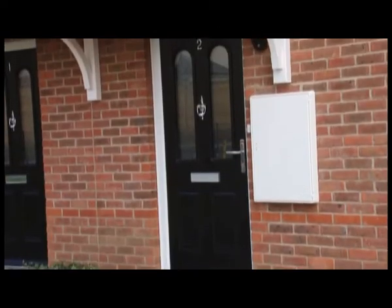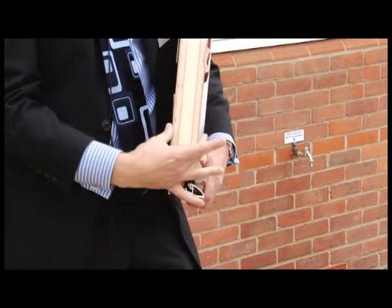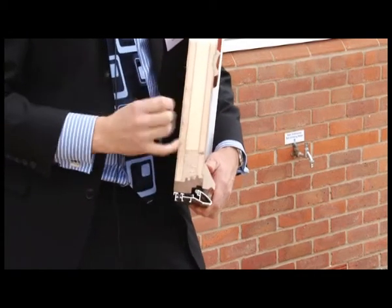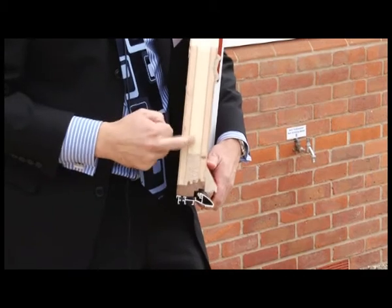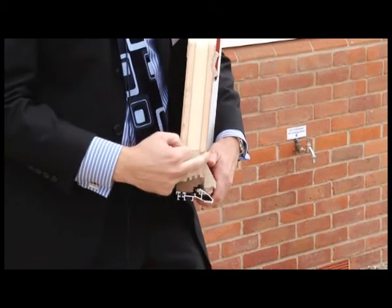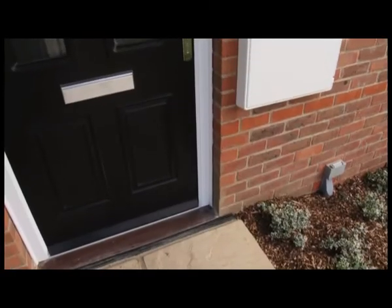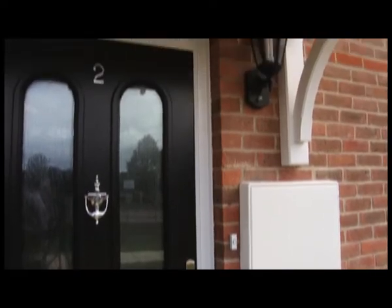The entrance doors are quite unusual in that the overall thickness of the door blade in this case is 54mm, which is wider than what you would normally get from an entrance door. The core of the door is insulation, and the facings on the inside and the outside are engineered timber. So this is providing a very strong, robust, resilient door with a very good insulation value.